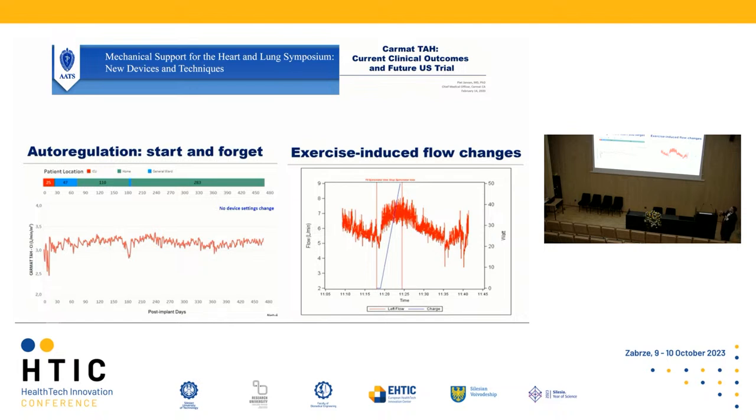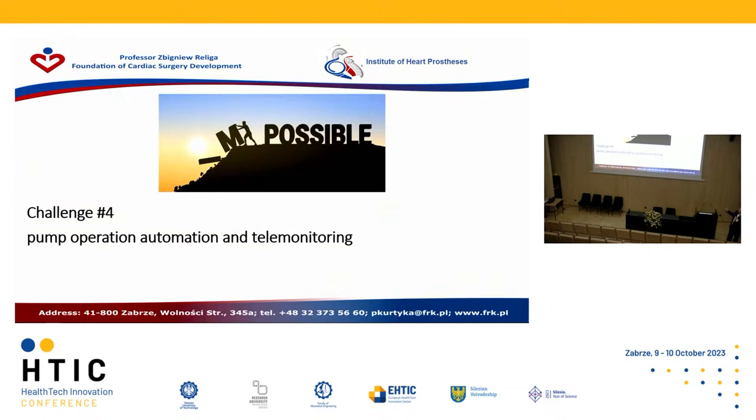Because our colleagues from CARMAT discovered this kind of algorithm, and look, it reacts to the exercise of the patients. During more than 1 year, the algorithm maintained the cardiac index, but when the patient started exercising, the flow generated by the pump increased. So we have feedback between the hemodynamic condition in the organism and the driving of the blood pump. So this is the next challenge, to develop the automation algorithm and the telemonitoring.